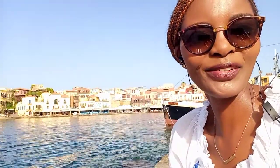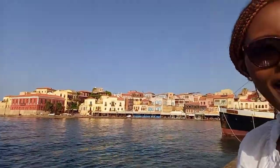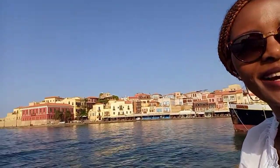Okay, so I want to show you how the old town looks in the morning. There isn't much happening, okay? It's just vans delivering supplies, but in a couple of hours, everything will come to life. This place will be buzzing. You won't even have a small space to work on because this whole place will be filled up. But it's a beautiful day. It's a beautiful day in Hanya.